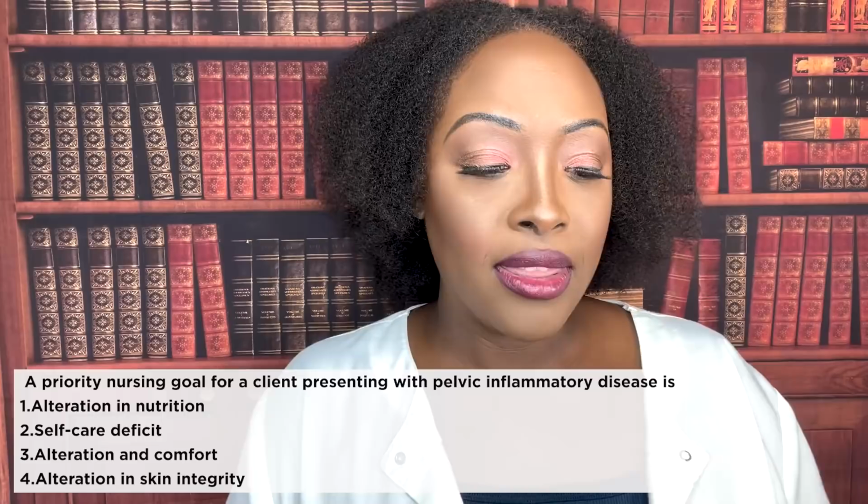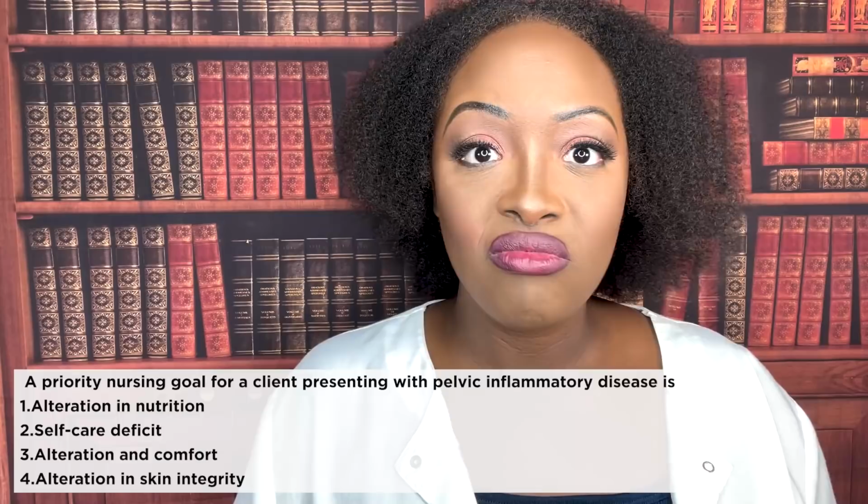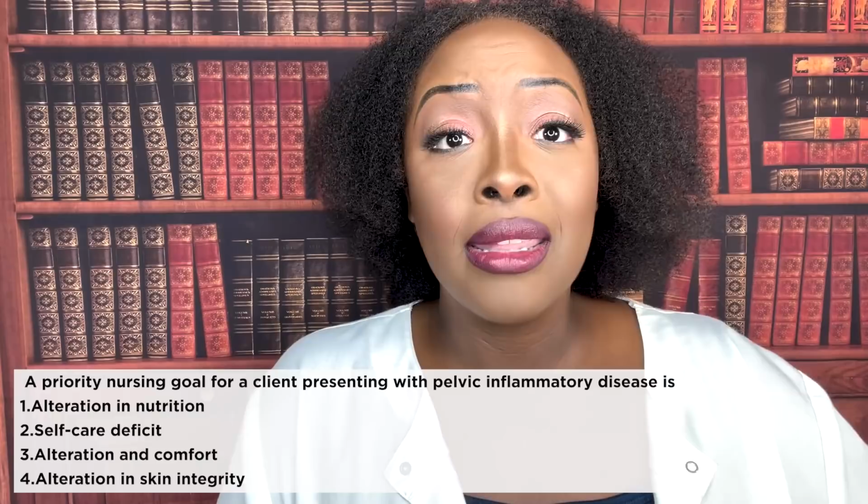Let's look at the wrong answer choices. 1, alteration in nutrition. No, PID doesn't alter a patient's nutrition. 2, self-care deficit. Does it cause a patient to not be able to brush their teeth or drive? So that's false. 4, alteration in skin integrity. It doesn't do anything to their skin. But 3, alteration in comfort, absolutely. Because again, guys, this is severely painful for the woman. So that's why number 3 is the correct answer.